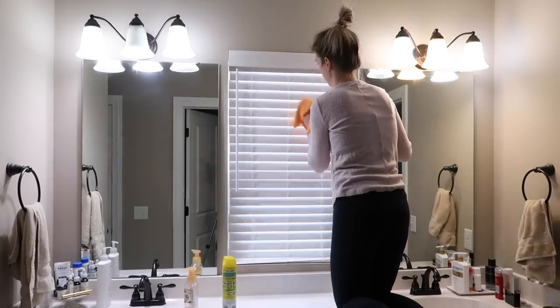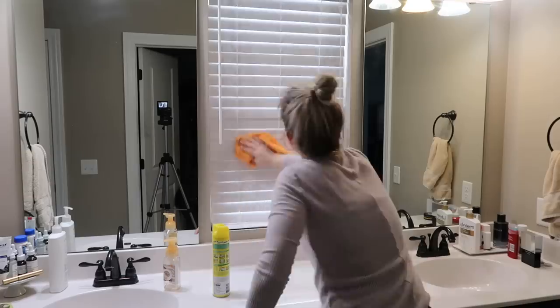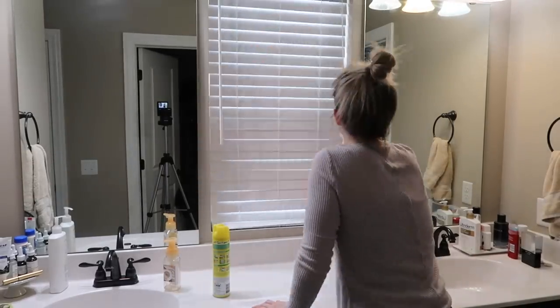To dust everything, like my blinds and the rest of the bathroom, I was using Endust, which is my favorite cleaner for blinds and baseboards.